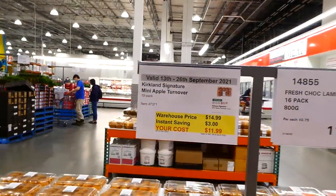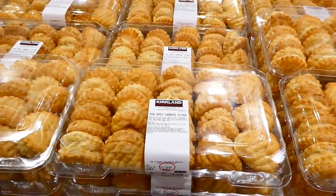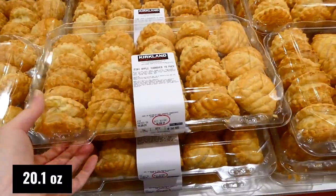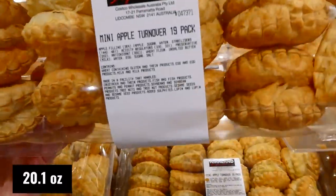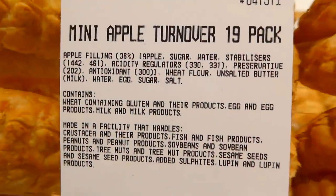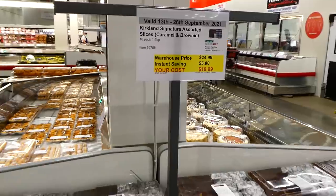Kirkland Signature Mini Apple Turnovers are $3 off down to $12 right now. You get a 19 pack. It's around 570 grams is what it says for these ones. And you can see they're like a puff pastry with apple inside. So there's your ingredients.